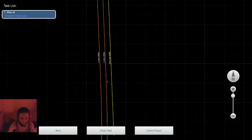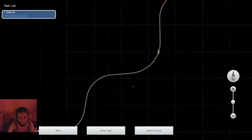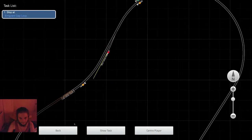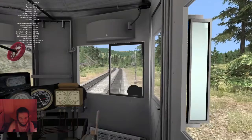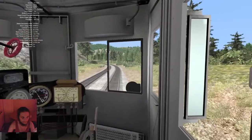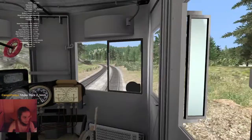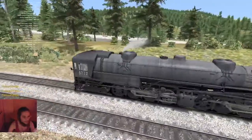Here we've got Midas, track 2. Midas. Interesting. That goes across there. That looks very steep. Blue Canyon, ooh, might be a bridge there, actually. If we ever get there, that is. Midas, track 2. Blue Canyon? No, Blue Canyon.